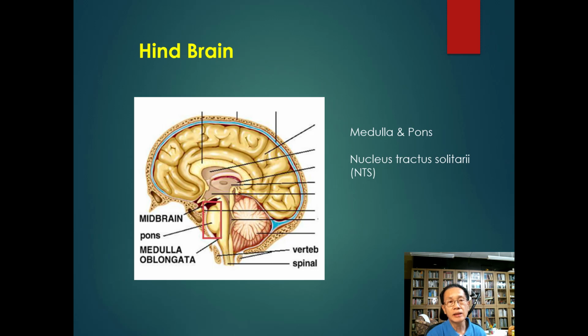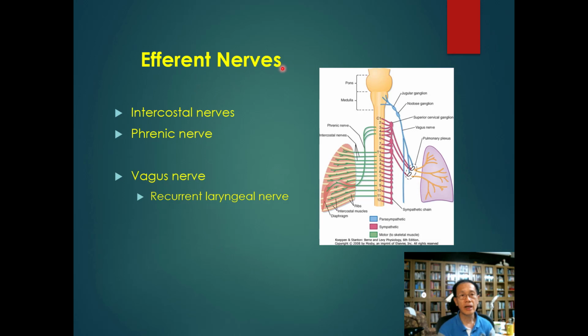The cough center is located in the hindbrain, in the medulla and pons, mainly in the medulla. The relay center for the afferent and efferent nerves is the nucleus tractus solitarius, also known as the NTS. The efferent nerve impulses are sent to the chest wall muscles via the intercostal nerves. These are responsible for breathing and also the cough. The phrenic nerve supplies the diaphragm, whereas the vagus nerve, through the recurrent laryngeal nerve, opens or closes the glottis.